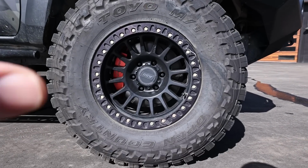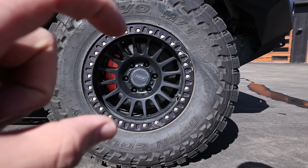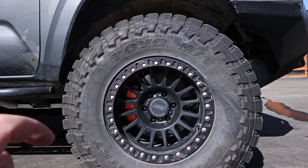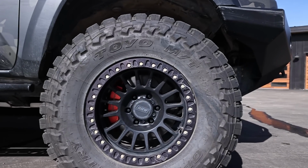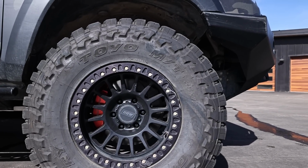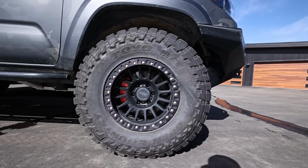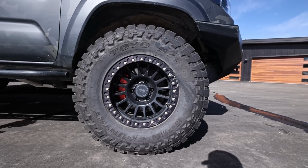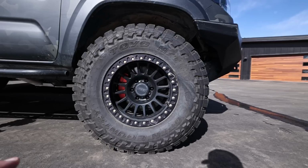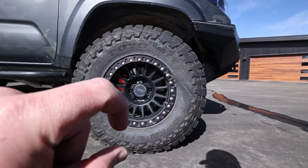When you have a smaller wheel or a rim, you're allowed to have more sidewall. You have more room for rubber, more room for meat. And what that means is it'll give you a more compliant ride. It'll be a little bit smoother. But the main difference is it'll allow you to air down more.